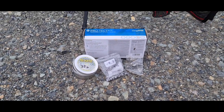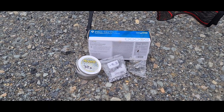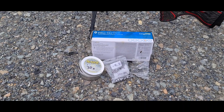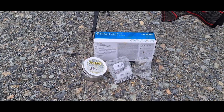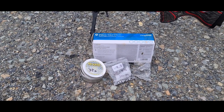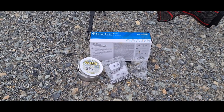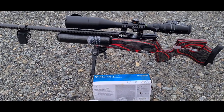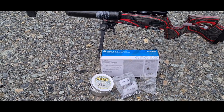Is my maths right, Dave? Yeah, the heavier slug is obviously retaining its energy the longest, but they're all retaining a hell of a lot of energy. I mean, they're only losing nearly 190 feet per second or whatever. 191. Yeah, at most. But still, it's doing it, isn't it? And it's retaining it.